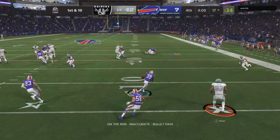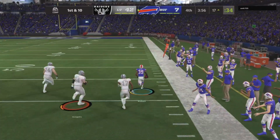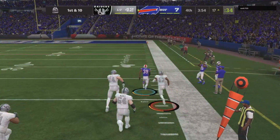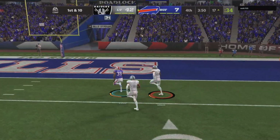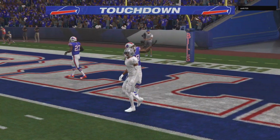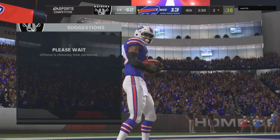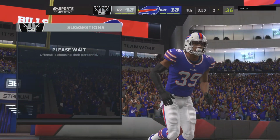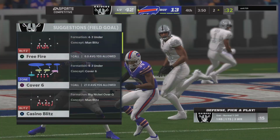Oh, looking for Waller, but this is intercepted. Levi Wallace with a pick. And he is going to score. It's a pick 6 and a Bills touchdown. Well, dare I say it, it's kind of quid pro quo. Both defenses now with an interception return for a touchdown. Your vocabulary, sir. Well done.